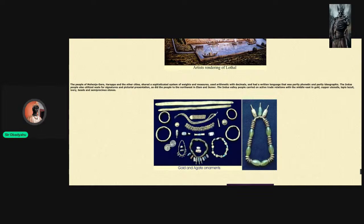Okay, the people of Mohenjo-Daro, Harappa, and the other cities shared sophisticated systems of weights and measures, used arithmetic with decimals, and had a written language that was partly phonetic and partly ideographic.